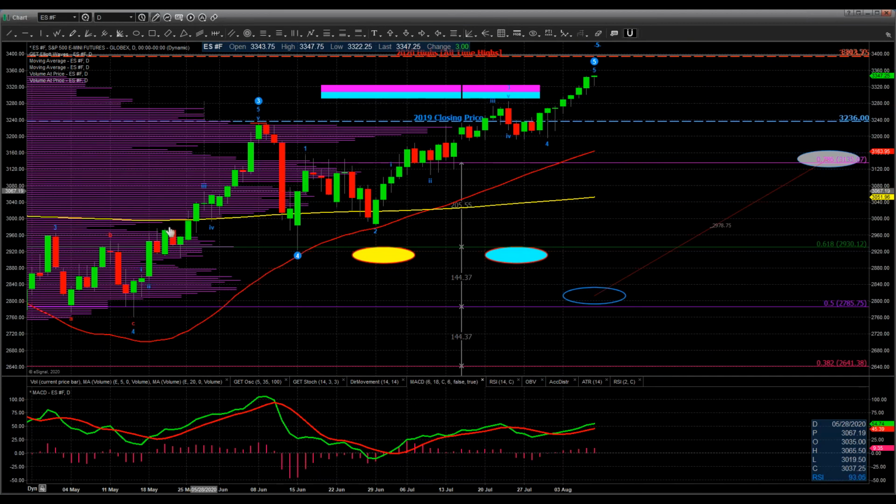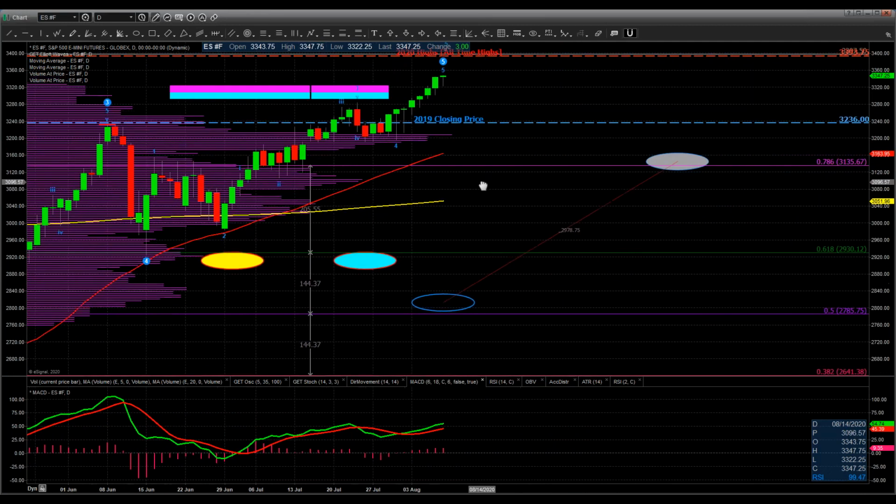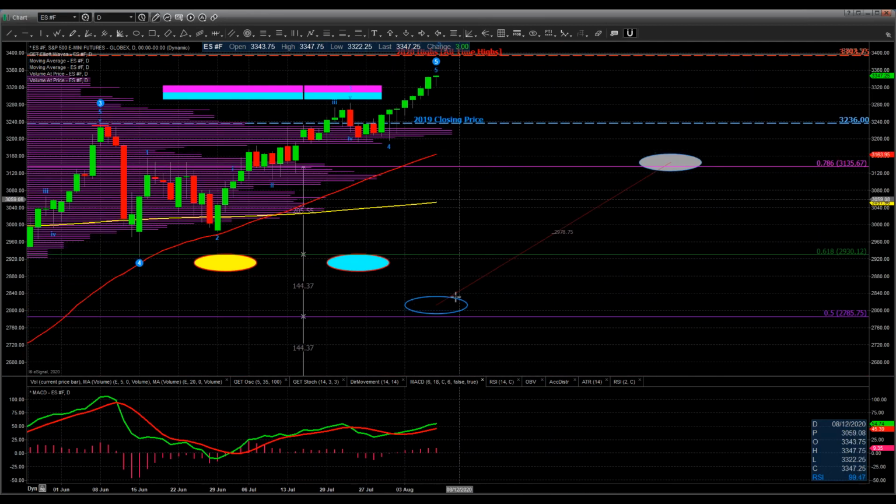I had all of our members going long early April, and then we picked up some puts for this down move, and then we got long again. We picked up some puts for this small little move here, but this has been my target. Okay, and as hard as it seems to believe with the markets the way they are, that's been the target.